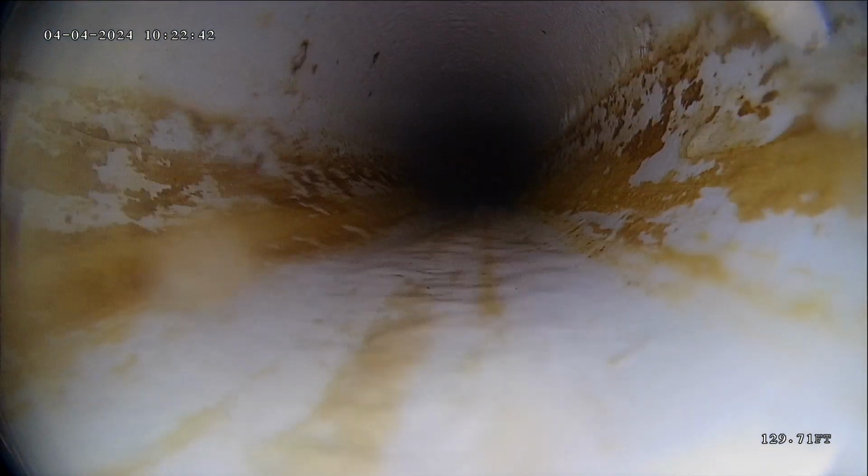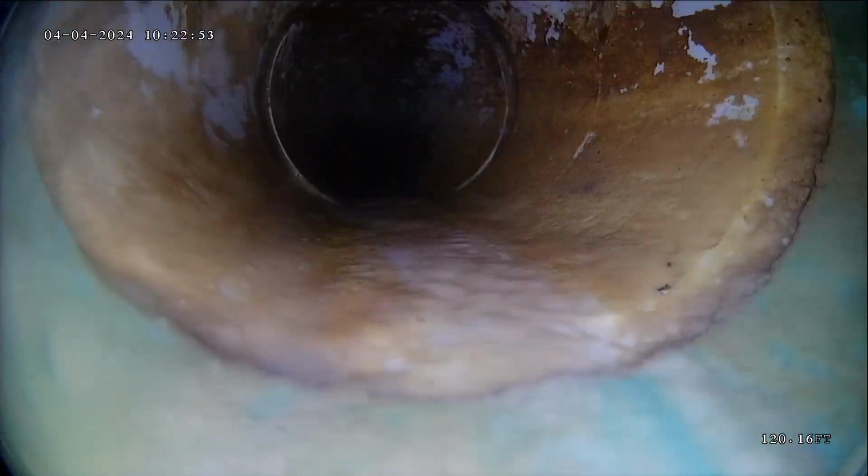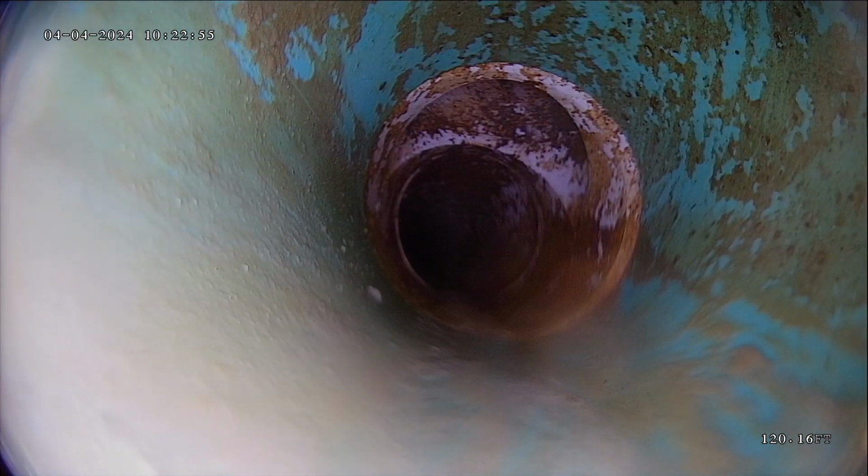So far it's looking like you have good grade. I did see an area under the house that we'll talk about when we get to it, where it looked a little flat. There's another access point. I looked for one outside and I couldn't find one, so it's probably buried. A drain specialist could locate it with sonar, and then you could dig it up if needed. That would be one way to see the rest of the line.